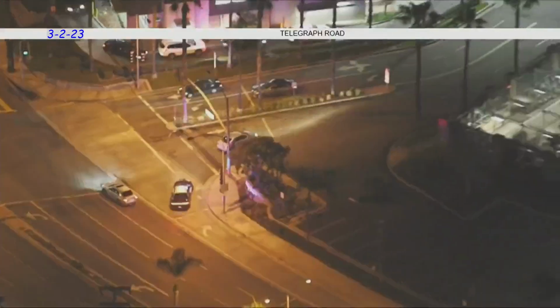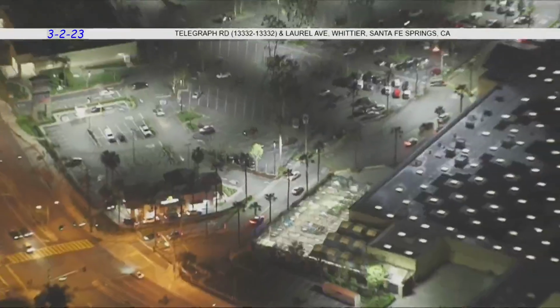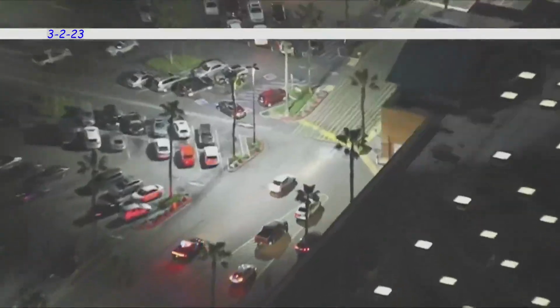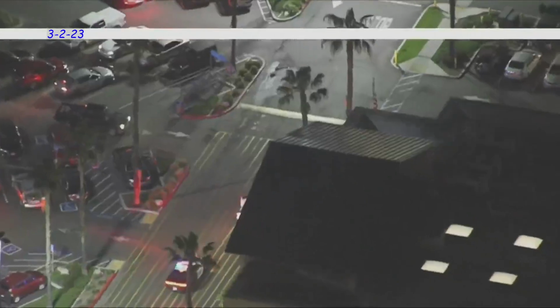What are they pulling into? I thought it was a mall at first. Oh, it might be. Yeah, they are pulling into a mall, or a shopping center at the very least, a strip mall. We're going to take that over some speed bumps there, just tiny little speed bumps. It didn't look too serious.